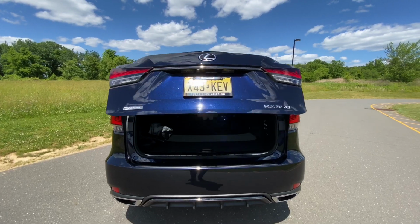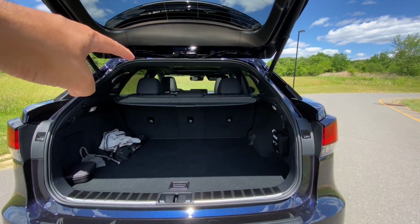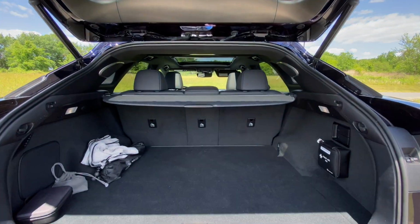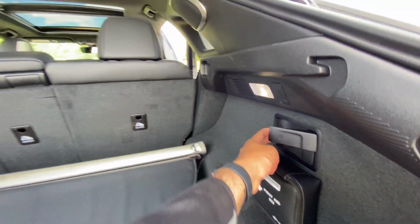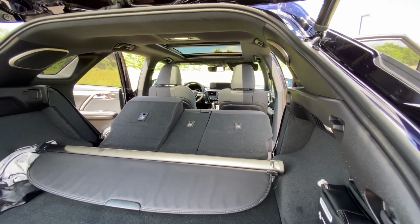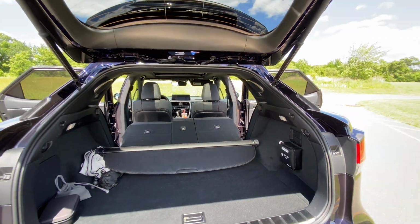Now let's talk about trunk space, because you can't talk about a family crossover SUV without talking about trunk space. With the second row in use position, you have 16 cubic feet, and with the second row folded, you have 33 cubic feet, and that's basically enough space to put anything that you want in there. To fold the second row, all you have to do is come back here and pull these latches right here. There goes the right one, and there goes the left one. I'm a fan of manual folding rows instead of automatic ones that can take quite a while.